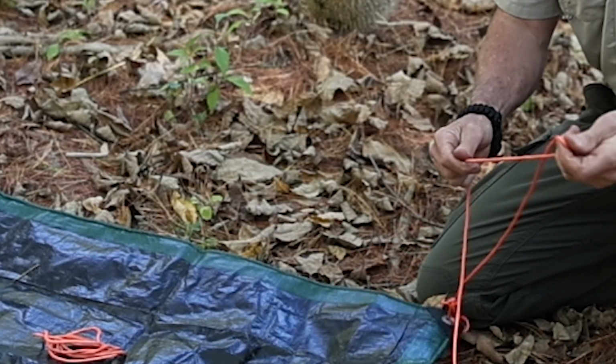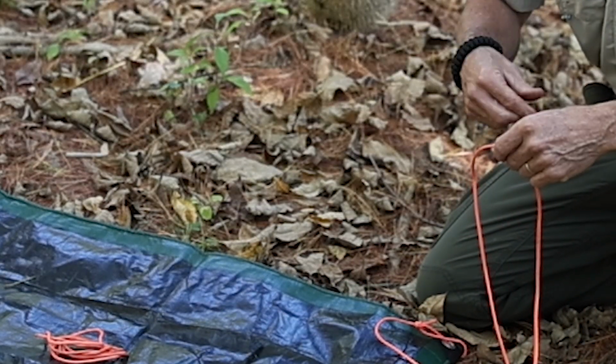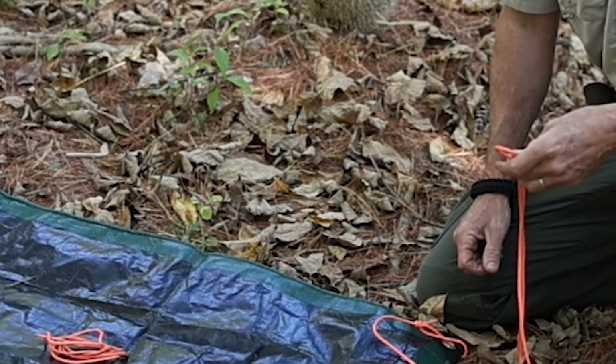I'm going to make 4 stakes, and then I'm going to tie a trucker's hitch to my stakes so I can put tension on each one. And if I have to adjust them, it'll be easy enough to do that. So we're going to go ahead and tie all 4 of these.